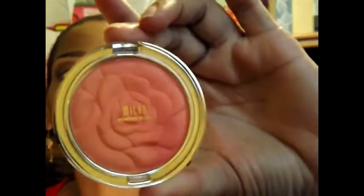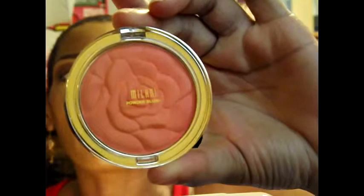And I got this theme because I also want to use this product. This is a Milani powder blush, number 5, Coral Cove. Because I am using Party in the Buff and Coral Cove, I decided to go with this eye. What is it again? Jupiter? Nope, it's Mars. So without further ado, why don't we just go ahead and get started.